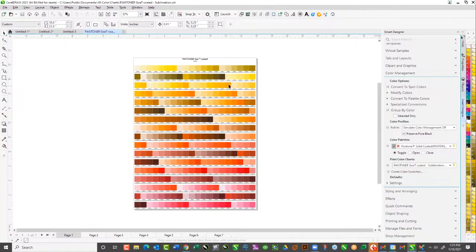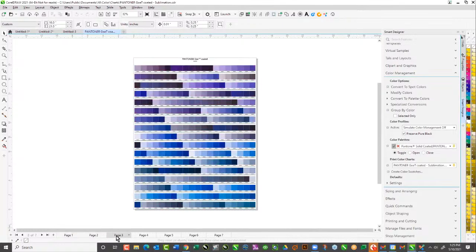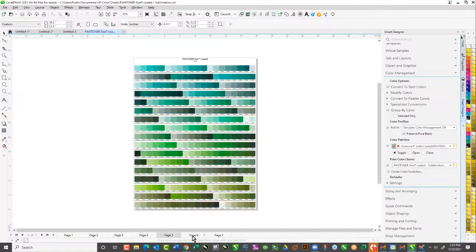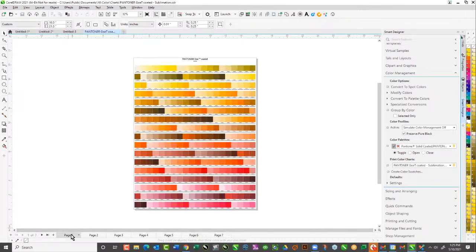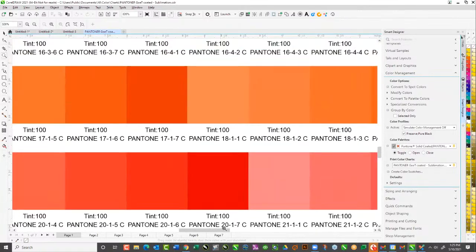So if you printed this chart onto, let's say, a Vaporware t-shirt, maybe do 3 or 4 pages per shirt, front and back, you could probably do the whole thing. And you wanted to hit a specific color. If you go to the chart and say, hey, listen, the color I want to hit is this one right here, this Pantone 20-1-7, that's the color I want to hit. As long as I recolor the graphic to that same color, guess what? It's going to print perfectly.